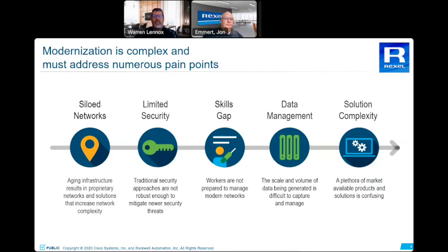Limited security in the current network infrastructure has not been robust enough to mitigate newer and more sophisticated security attacks. As we saw in the previous slide, security threats can rarely compromise the operations. The scale and volume of data is ever increasing, but data historically has been difficult to capture and manage. There is a skills gap currently where this traditional OT workforce is not ramped up for the IT implementation and management. There's a need to provide the appropriate training and educational resources for these teams.